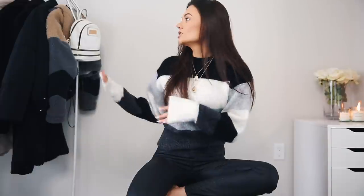I'm literally screaming inside because I'm working with Victoria's Secret Pink to show you guys their new arrivals. Honestly, they have some really cute stuff right now, and I'm so excited for you to see it. For each outfit, I'm going to show you different pieces from Victoria's Secret Pink and how you can incorporate them in different comfy outfits. So let's jump right into it.